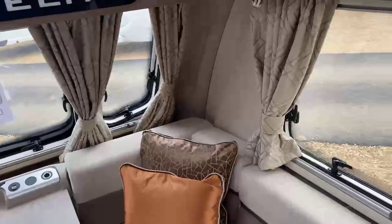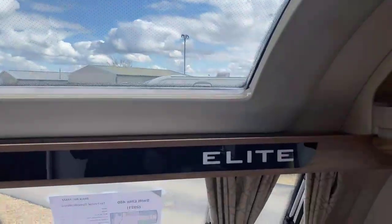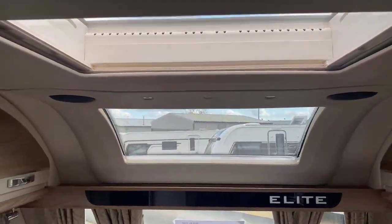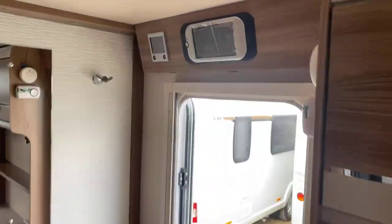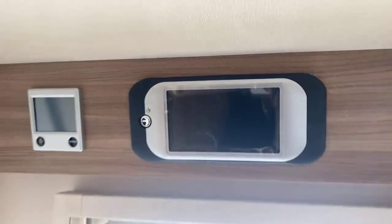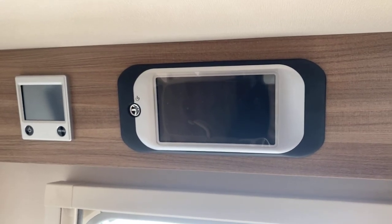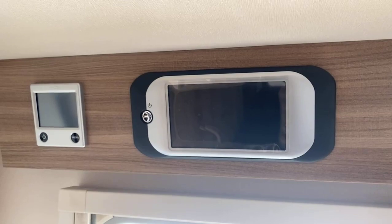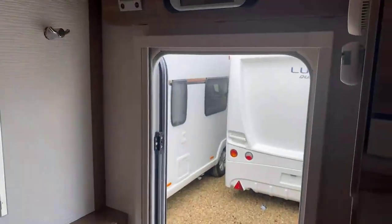Matching cushions and a high quality of finish on the curtains with the matching wood grain cupboards as well, and plenty of storage throughout. A panoramic sunroof located at the front, just positioned above the illuminated Elite logo, and coupled with a medium-sized Heki light gives a fantastic feeling of space. Large sideboard that you see here, with storage underneath, a shelf and further storage above. Benefiting from the Swift Command system located above the habitation door with built-in digital DAB radio, ability to control your caravan via Bluetooth whilst in it, but also to be able to control it via the Swift Command app. Benefiting from the Alde wet central heating system throughout this caravan, giving you an all-round, all-year warmth.